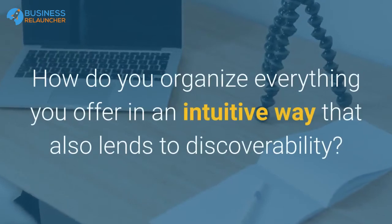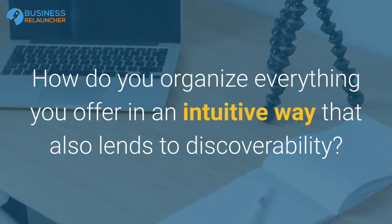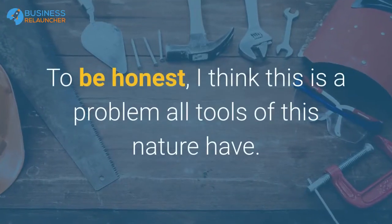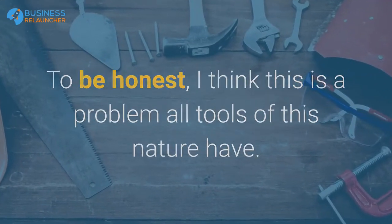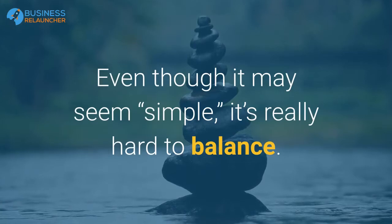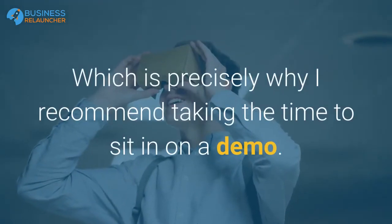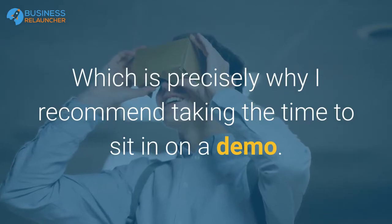How do you organize everything you offer in an intuitive way that also lends to discoverability? To be honest, I think this is a problem all tools of this nature have. Even though it may seem simple, it's really hard to balance. Which is precisely why I recommend taking the time to sit in on a demo.